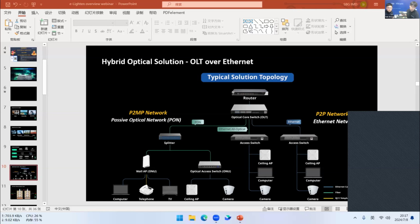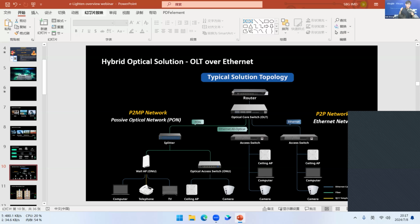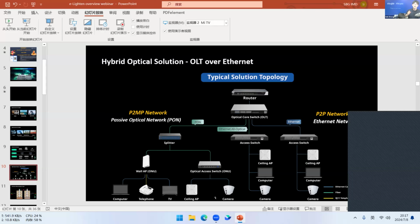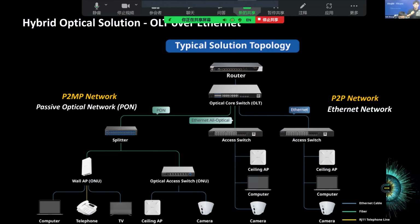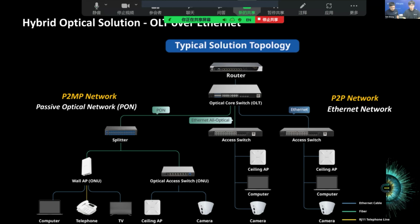If we choose the splitting module like this, the e-Lighten optical transceiver, we can do the splitting networking. But if we plug in the traditional SFP module, or we call it the all optical module, we can do the all optical networking. So we can see that it supports 3 different kinds of networking. The first is the PON networking, the second is the Ethernet all optical networking, and the third one is the traditional Ethernet networking. So this is why we say it is very flexible and very suitable for small scenarios. Not so small, but some scenarios like hotel, villa, resort, and any other scenarios you can imagine.